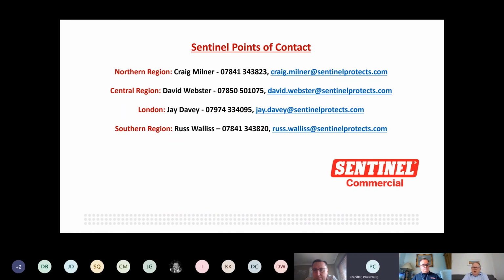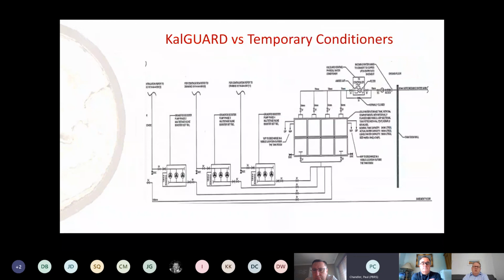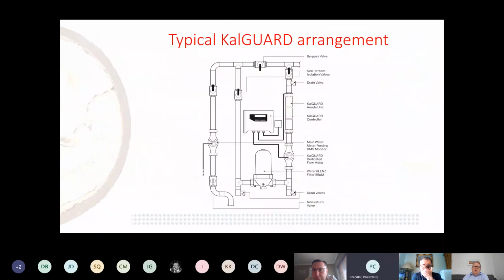Sorry, I was just wondering, you were on your schematic there. We always try and avoid any sort of bypass on a domestic water system for obvious reasons. What's your view on that and dead legs? You obviously recommended it because of servicing, but we would normally not like to do anything like that at all.